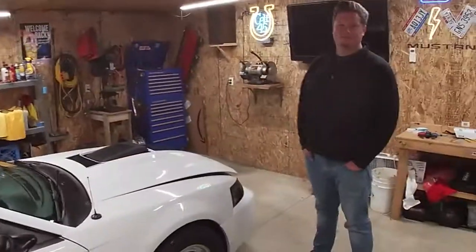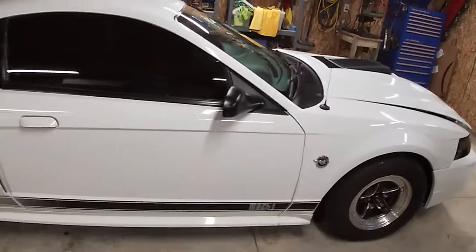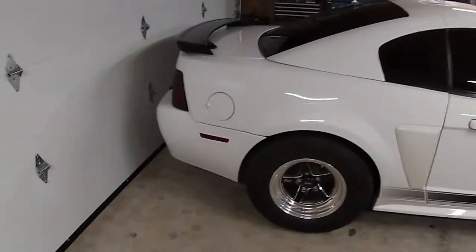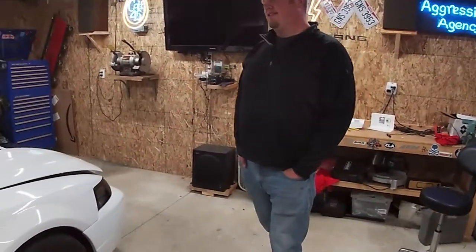Today we got Shane with us, part of the Hidden Motorsports crew, and we got his Mach 1 Mustang. What year is it? 2004. 2004 Mach 1 Mustang. How long have you had it for? So I bought this car in 2008. It was actually a lease trade-in.